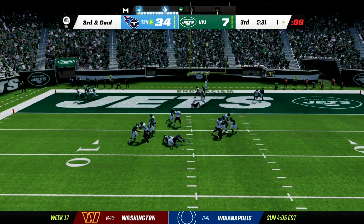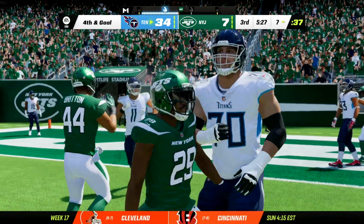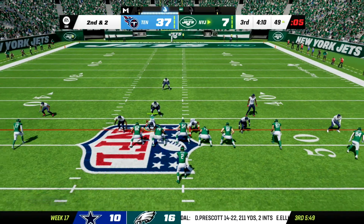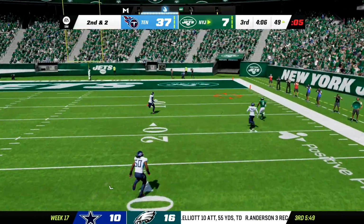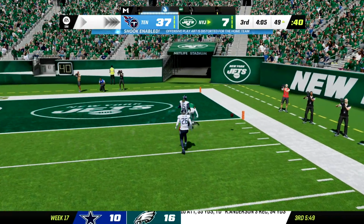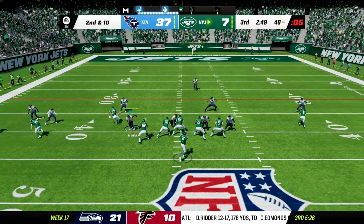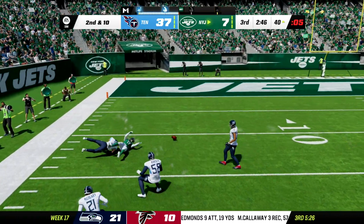3rd and goal. Down goes Kane. He's sacked. We unfortunately do not get a touchdown there. 37-7. Jets right around midfield. Zach Wilson trying to get the Jets on the board again, but overthrows Elijah Moore, who did get behind Christian Fulton. But if you fail, you must try and try again.